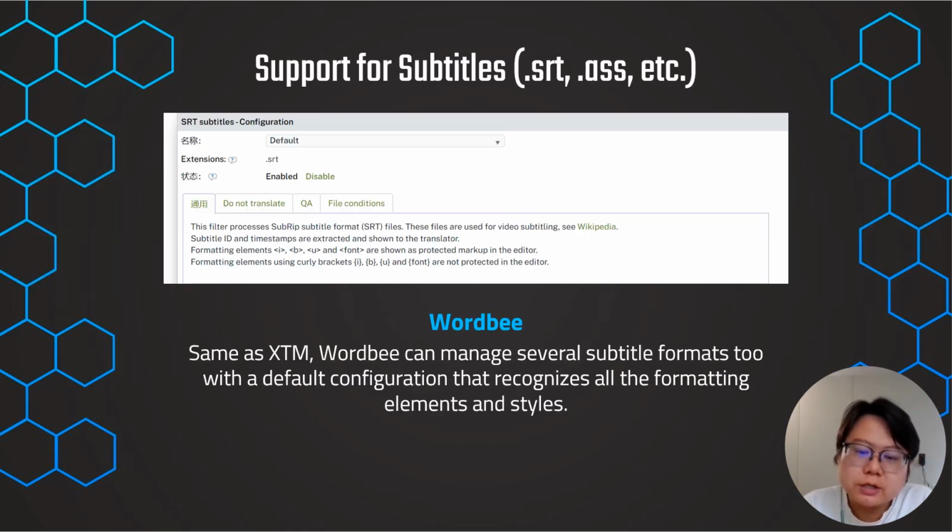Since DJI has many marketing videos for localization, we first tested both systems' support for subtitles like SRT or ASS. Same as XTM, WordBee can also manage several subtitle formats with its default configuration, which will recognize all the formatting elements and styles of subtitle files.